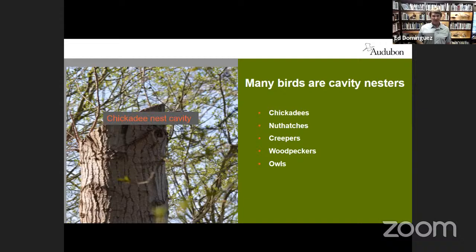This was a black-capped chickadee nest cavity. And I delighted this spring in watching the chickadee come in and out of this nest, carrying pussy willow fuzz, little bits of twigs, bits of moss and lichens to line the nest. And it was a great pleasure just to sit and watch. So nests can take many different forms.